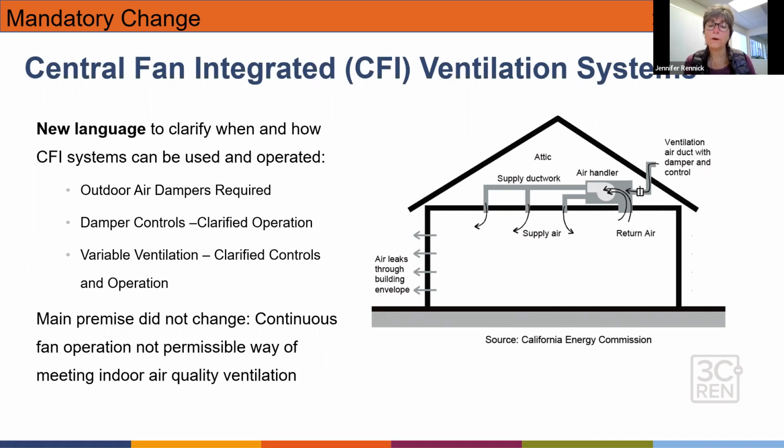If your project uses a central air handling system that also brings in the fresh outside air to meet that outside air requirement, the code basically added new language to clarify when and how you can use this type of system. And the main premise hasn't changed, which is that this kind of system may not have a continuous fan operating 24/7 to bring in outside air. It uses too much energy. So if your fan does do that, then your mechanical engineer and your installing contractor have to follow the new clarified rules on damper controls and variable ventilation operation and all the rest of the outdoor dampers.